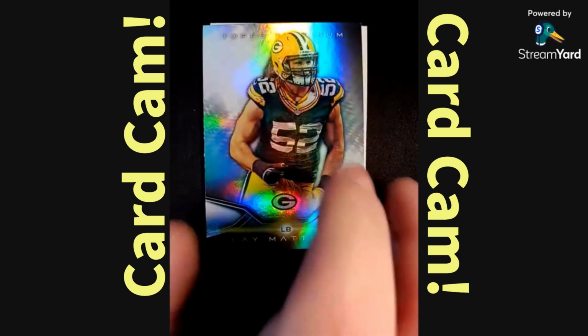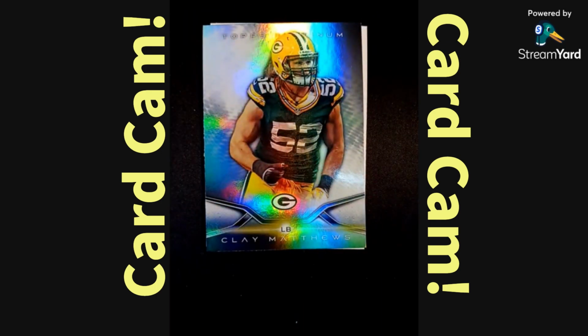Next, sticking with football, we've got our hometown Green Bay Packers, and we've got the Claymaker, Clay Matthews. This is a Topps Platinum card. So a little higher end card, certainly not top of the echelon, but certainly more prestigious than Topps flagship stuff.